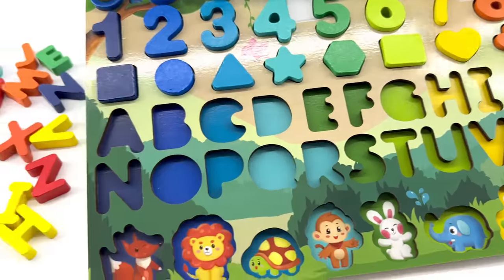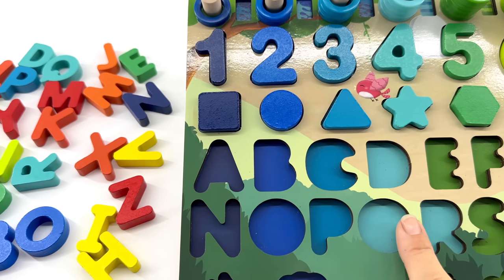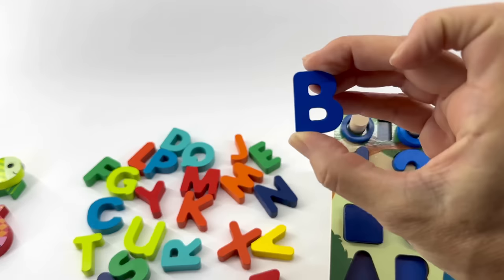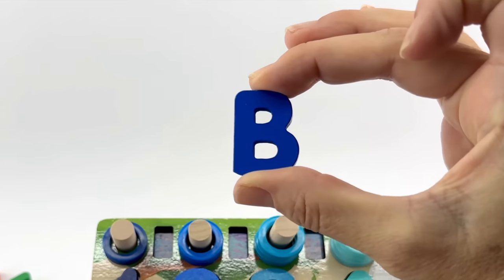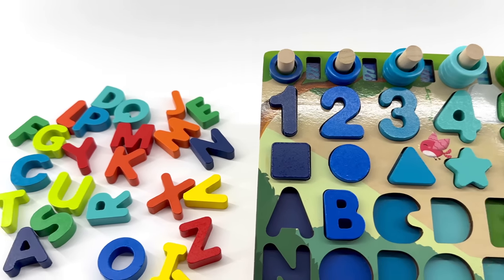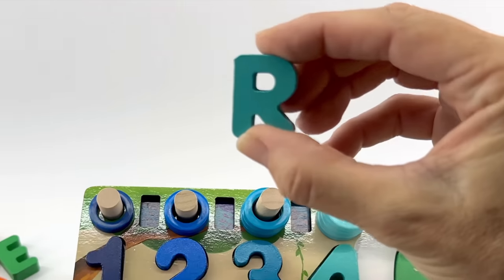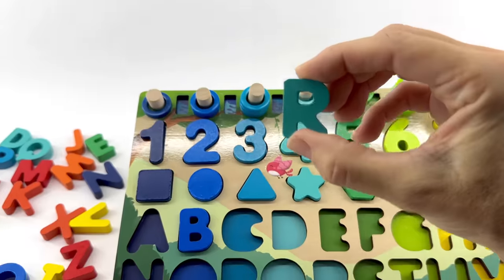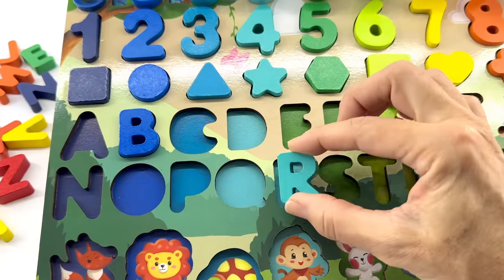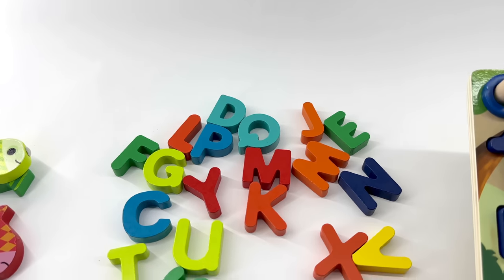Let's keep going. Why don't we match the alphabet letters with the spot it goes in, and we can put our alphabet together. Let's start with this one. It's the letter B, and it's blue. Hey, B starts with blue. Which one should we do next? How about this one? It's an R. This R is teal. Do you see where the letter R goes? Right there.